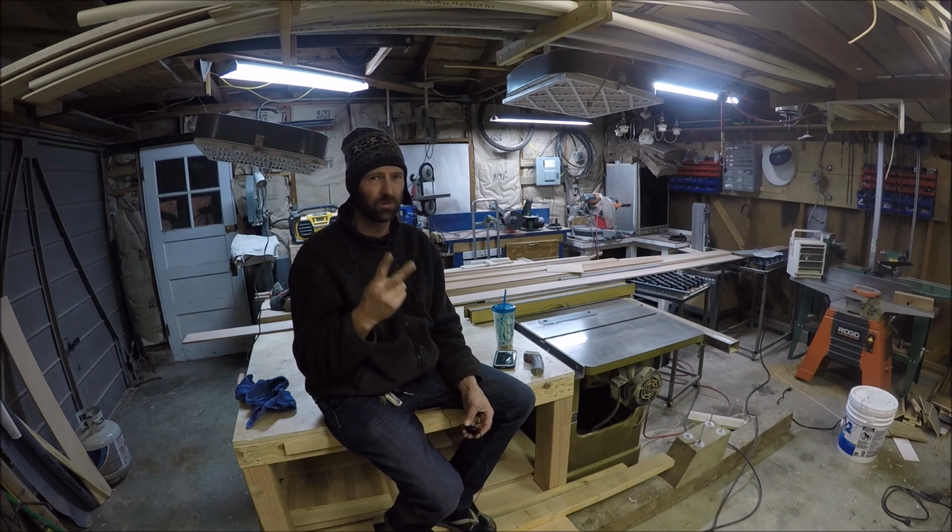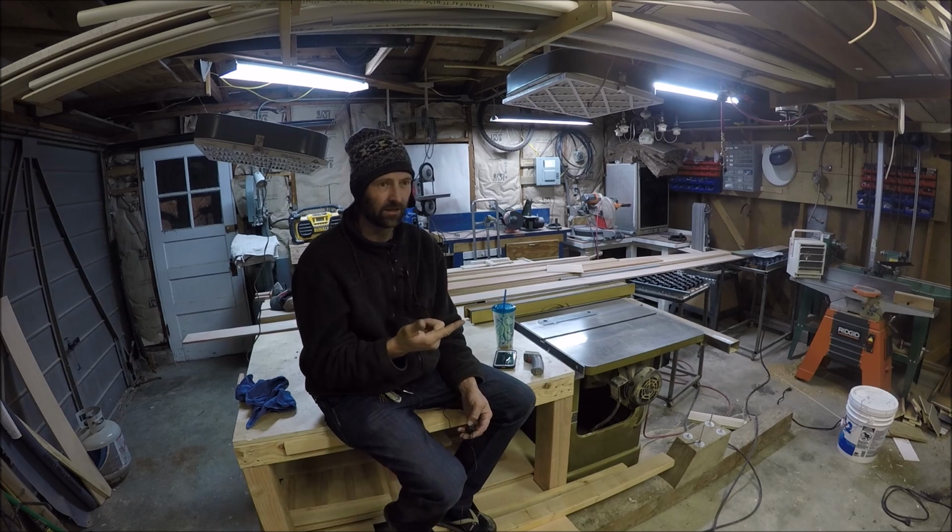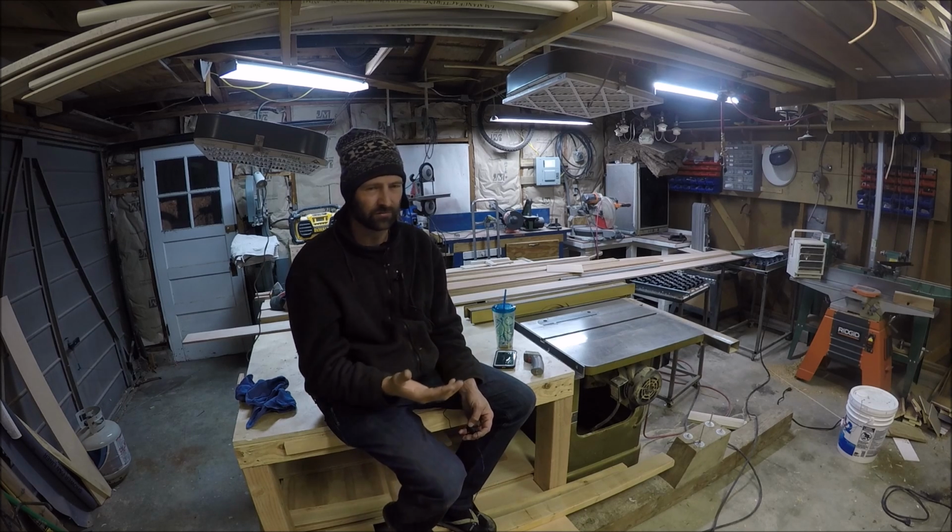So those were the two most commonly asked questions about this soffit and fascia. Trying to remember if there's anything else that stood out, but it was mainly what material and why, or are you going to use vinyl?